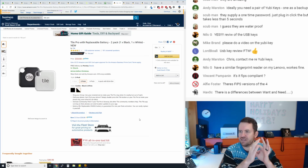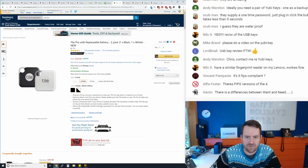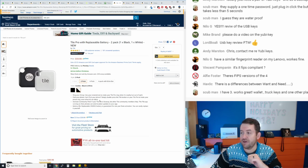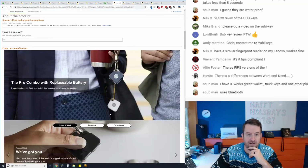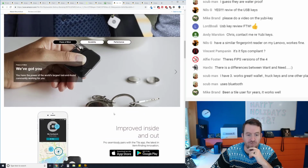I don't know what technology it uses. It's not Bluetooth, right? I don't know. Anyways, basically the notion is you hit a button on your smartphone or something, and this thing starts beeping, or maybe it shows you where you are on a map. I don't know exactly how it works, but I've always wanted one of these.